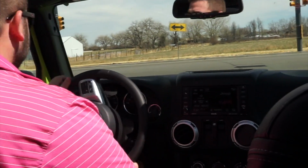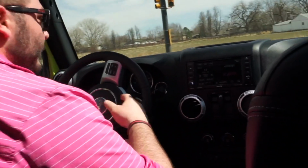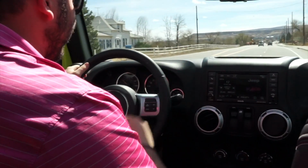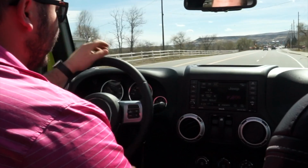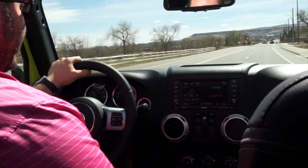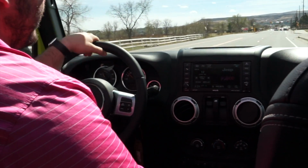Honestly, if you're interested in this, if you want to go off-roading, have some fun with your family, tool around with some friends, join a Jeep club, you can do that. All of the functionality that Jeep gives you here in the Wrangler. It's one of our personal favorites. We've owned several of these over the years, and they're absolutely fantastic.